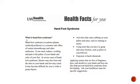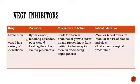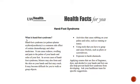Here's our health facts for you. If you search hand-foot syndrome, this will pop up in UConnect. Other things about hand-foot syndrome. We usually have available in clinic cotton gloves and little samples of like udder balm or bag balm. So if you're ever having a patient that is struggling, we can give those supplies to patients, which is really nice.